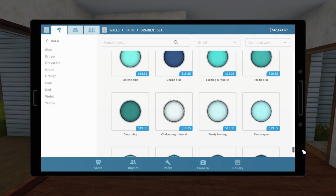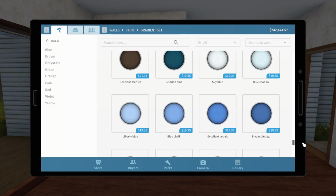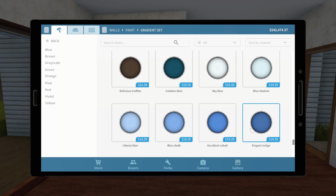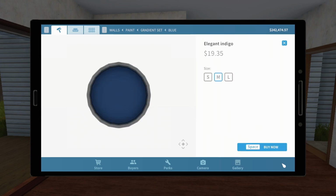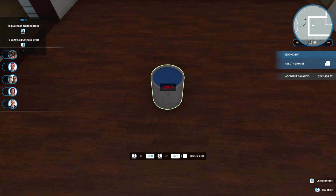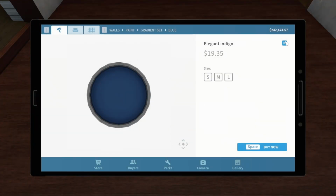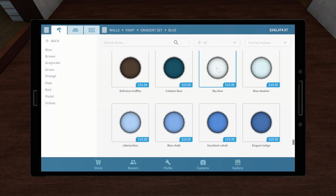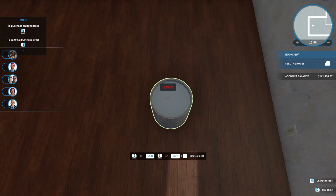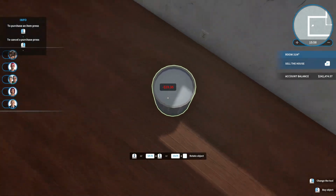I'm not looking at the turquoise blues so much this time. I'm looking at these blues. Interesting color. Maybe we should try that. Ooh, looking at it in the pot, that's a very bright blue. Maybe not. How blue is this blue? It's not too bad. That's almost a gray blue.